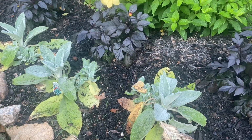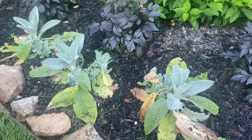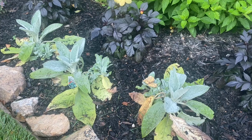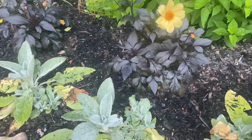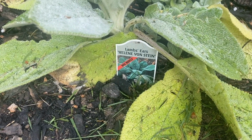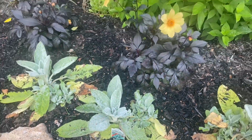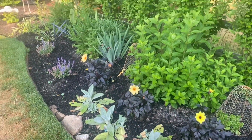My lamb's ear are not looking so hot. I need to come in and get off all the dead brown leaves. This is just real life. I'm not sugarcoating anything here. This is the Helen Von Stein lamb's ear that gets big, beautiful foliage, which I'm hoping to divide and spread along this border.